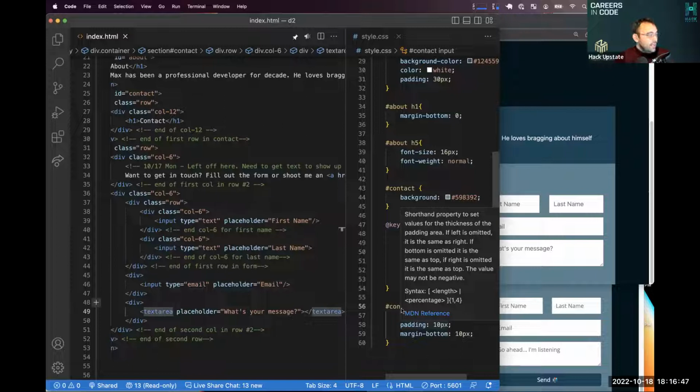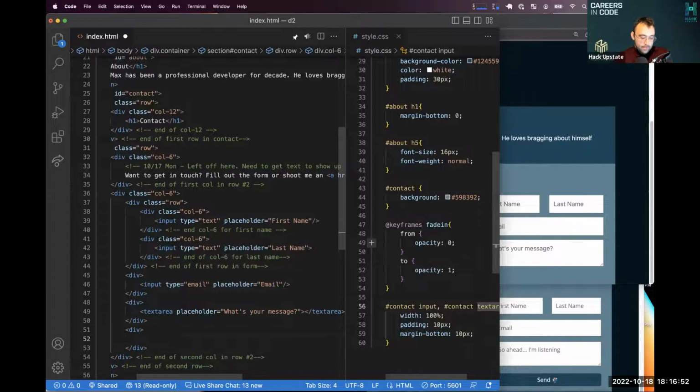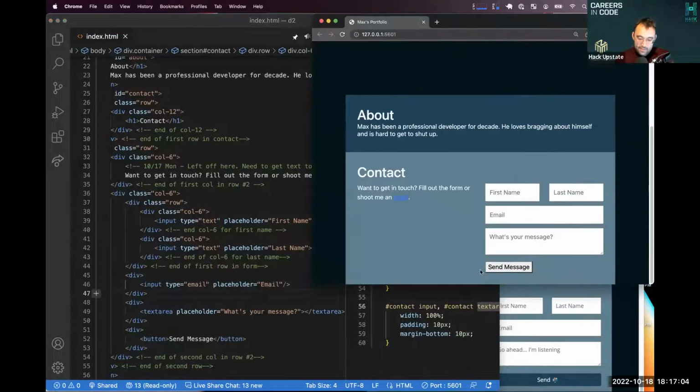The last thing we need here is our button. So I'm gonna do a new div, and I'm going to say a button that has the text of send message. Okay. Now, this button looks quite ugly compared to this button down here. Now, I could go through and apply a bunch of different CSS, but this is the first time that we're going to touch into Bootstrap's component library.